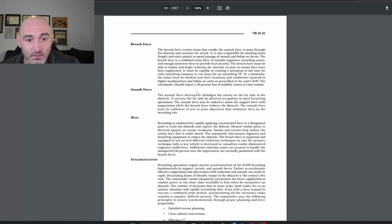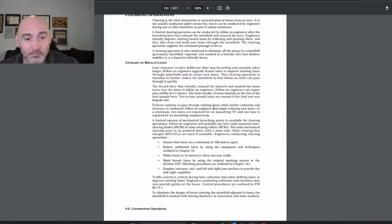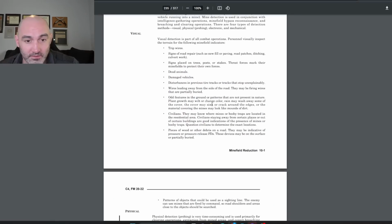So as you can see, there's a whole bunch of ways to clear things. But remember, if you are conducting something called a 1 meter assault footpath to allow dismounted troops to continue the attack or secure the far side of a minefield, you're going to need about 1 meter. An initial lane will allow the passage of assault forces, so Bradleys, tanks. That needs almost 5 meters. An intermediate lane is simply a better marked initial lane, and then a full lane is 10 meters wide, allowing traffic to move forward and back through the minefield. But when we're clearing, that's something that happens long after. Instead, we want to talk about reducing a minefield.